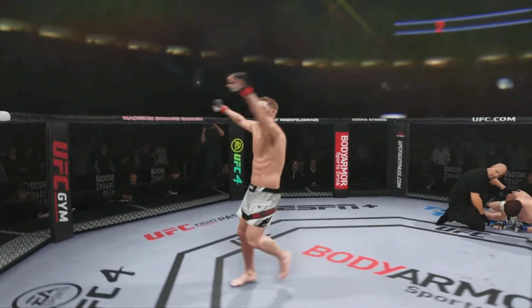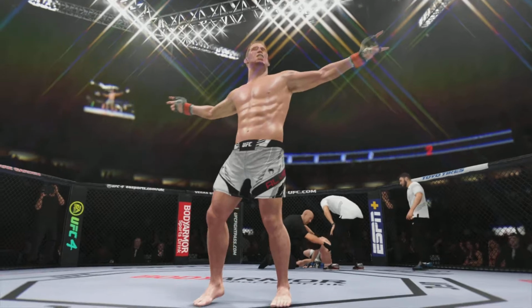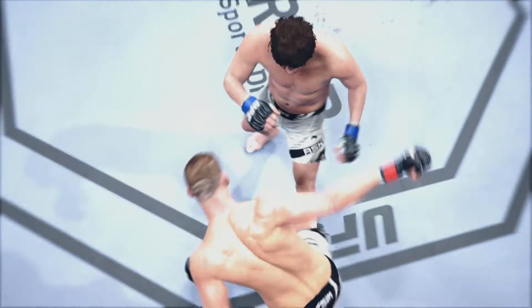Shot to end the fight right there. It couldn't have landed much more flush than it did, and I'm not even sure the opponent saw it coming, quite frankly. So near perfect execution on the strike that ultimately results in the KO here tonight.